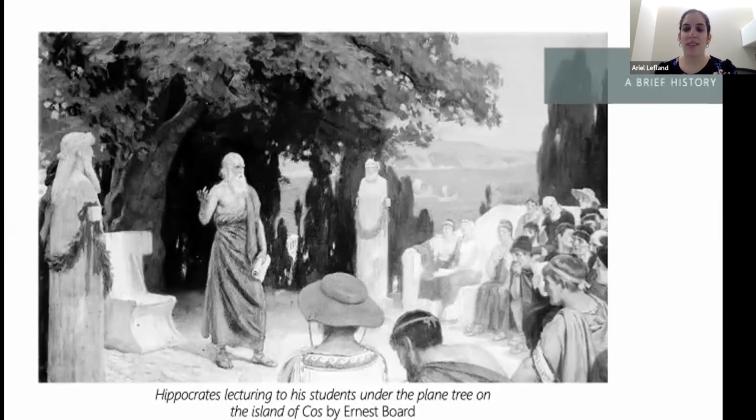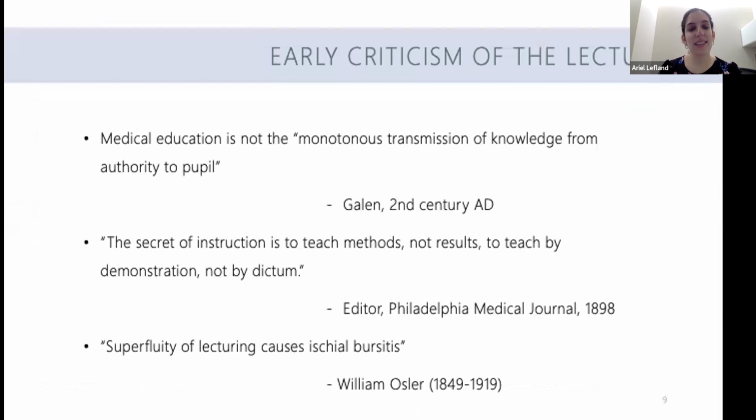But even early on, the educational value of the lecture was questioned. In antiquity, as we mentioned, medical training was largely informal and based on apprenticeship. And Galen himself described an apprenticeship model consisting of extensive reading, clinical exposure, dissection, and dialogue between instructor and pupil, as opposed to the monotonous transmission of knowledge from authority to pupil, as would have occurred in a lecture.